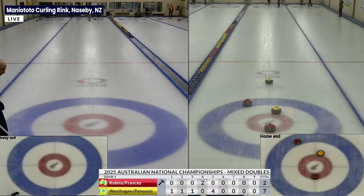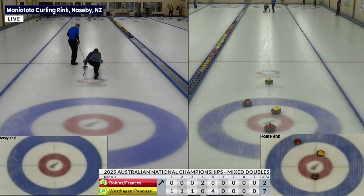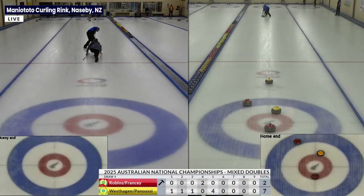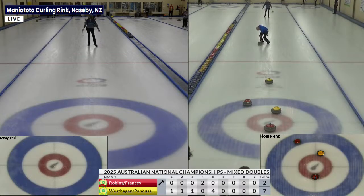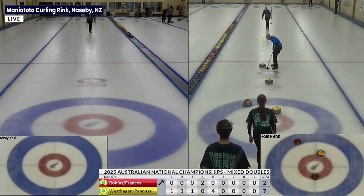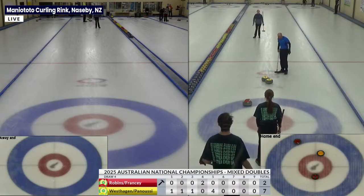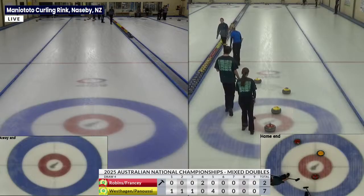Over on sheet A, you can see that Team Foley Patterson have scored. I think they've stolen 2 points against the power play of Team Gallagher Gagnon.